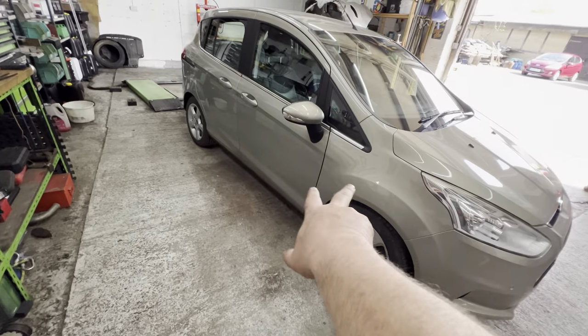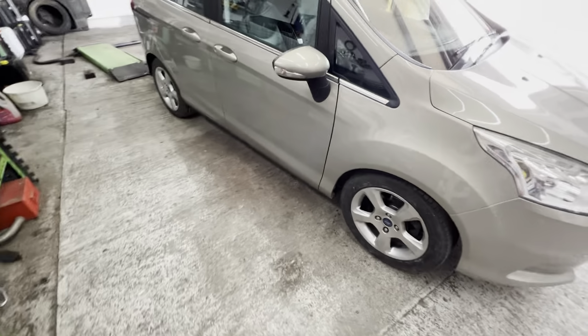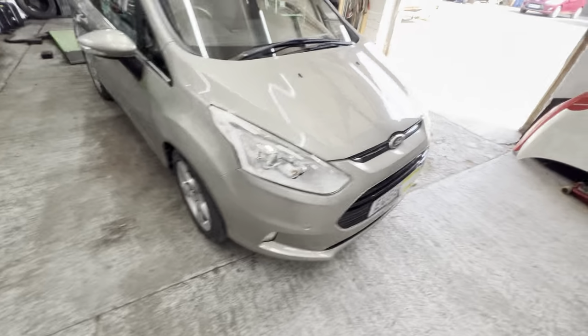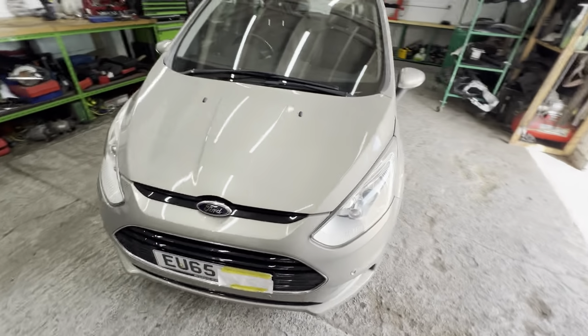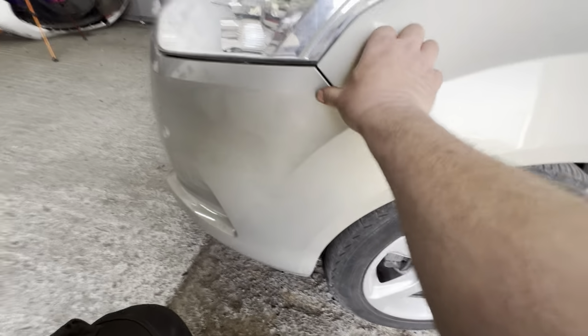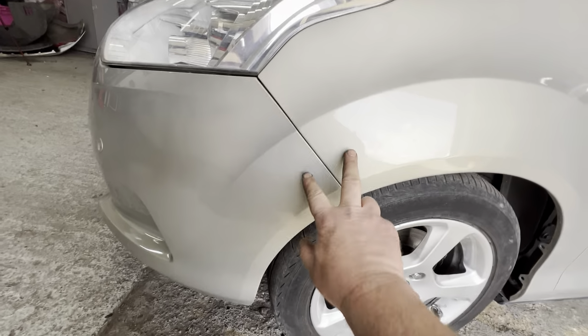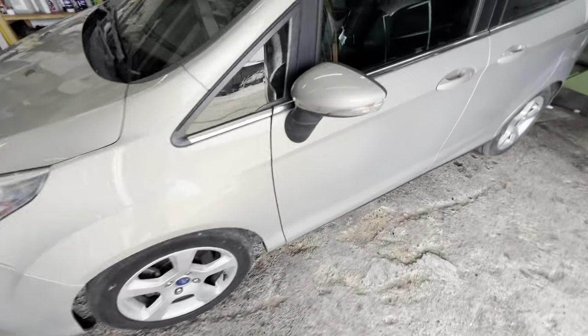You can see that, but there, it kind of looks different to the door, to the wing, but it's not. It really ain't. It's really strange, this colour. Obviously we had no paintwork done this side, but you can see again, look at that difference. The back's the same as well.